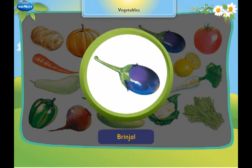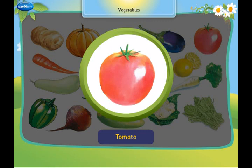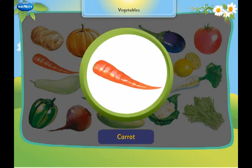This is a brinjal. It is the king of vegetables. This is a tomato. It is a fruit but eaten as a vegetable. This is a carrot. It is a root vegetable.